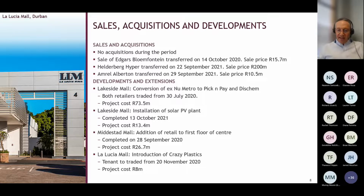In other instances, and this is what happened at Lakeside Mall, we were able to strengthen the roof structure, that allowed us to free up more roof space for solar panels, and hence we've had a project which is obviously a very lucrative project from a return base, but it's very much aligned to our strategy of sustainable development at our shopping centres.